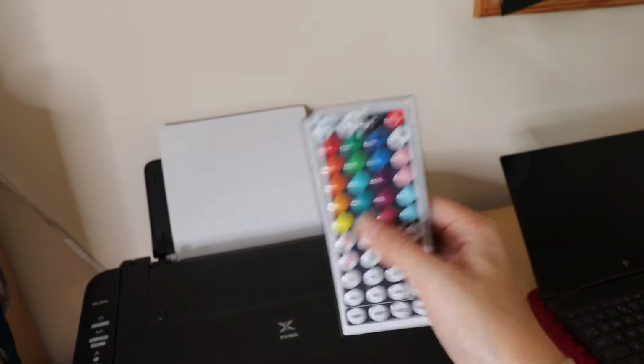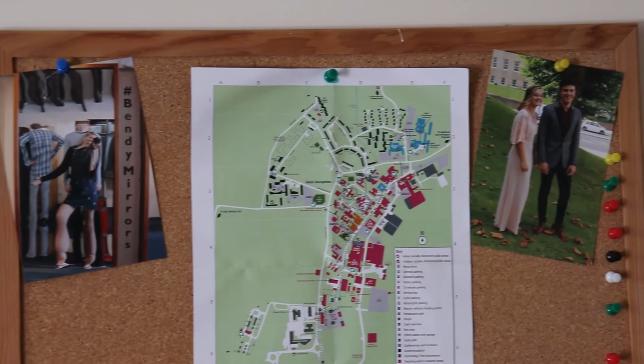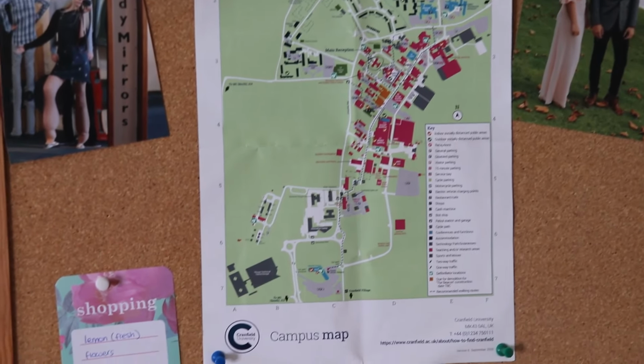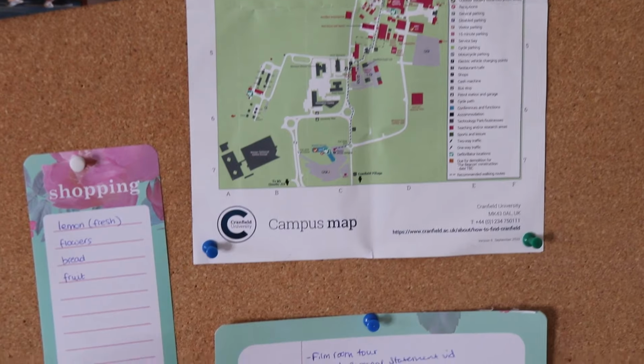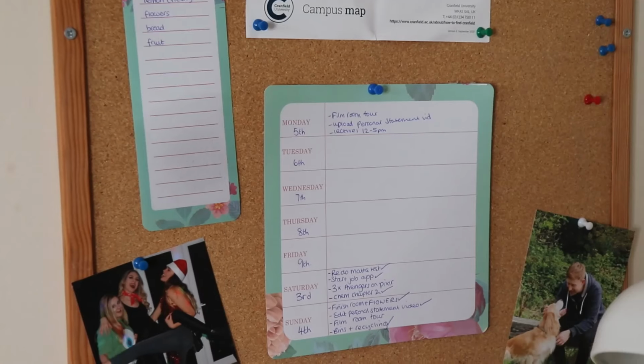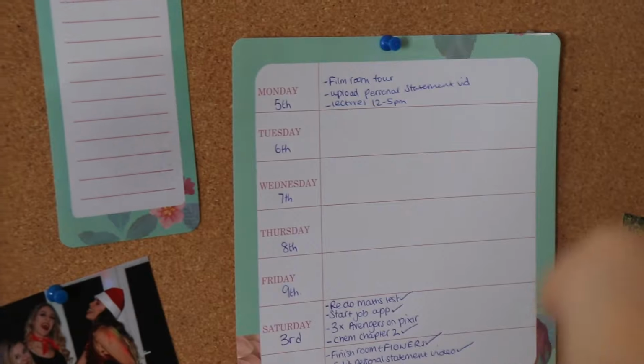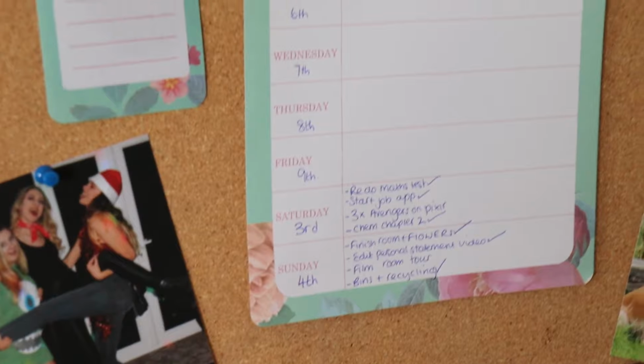This is a remote control for some LEDs that we will come to in a second, but I'm going to leave that there for now. Now we have my pinboard, which I love. I've got a big map of the uni on there, some photos, and then my shopping list, and also a to-do list. The to-do list has the days on it, which is really helpful because then I can break down each day and properly plan out my time. You will notice that the bottom two, the weekend, doesn't carry on from the week, and that is because I started my to-do list at the weekend, but I didn't want to waste paper.